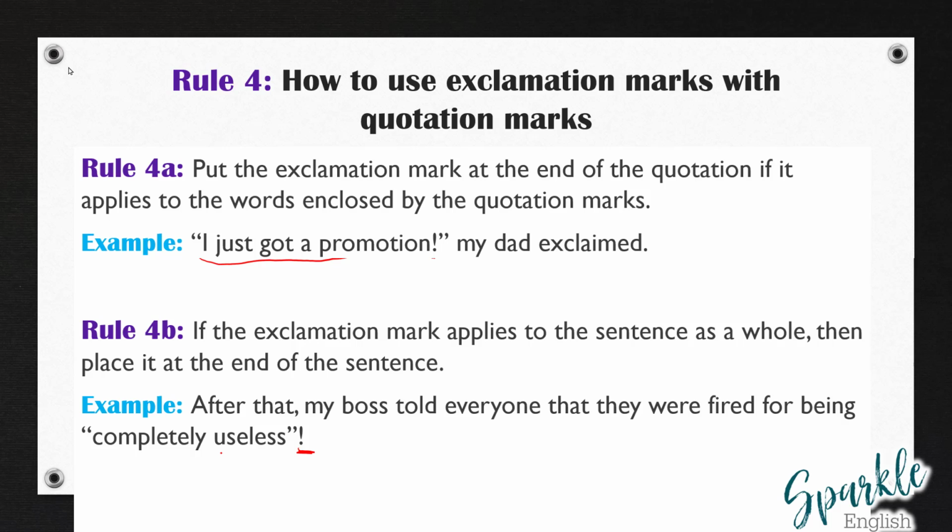Imagine I'm telling my friend, After that, my boss told everyone that they were fired for being "completely useless"! Like I'm exclaiming and showing emotion, like I can't believe it. So that exclamation mark applies to the entire sentence, not just to what's inside those quotation marks. It's not very common you're going to encounter something like this. This is just for you to know how to write it if you wanted to do something like that, or why someone would have the exclamation mark outside the quotation mark. So that's the difference right there.